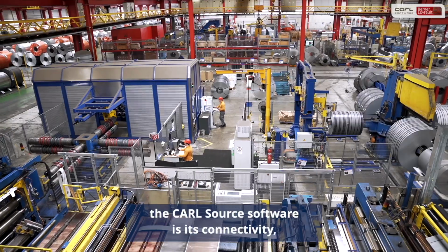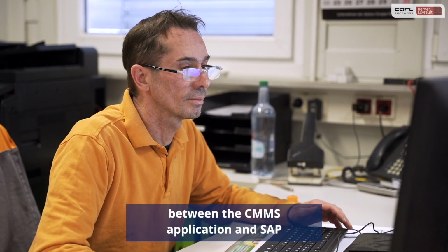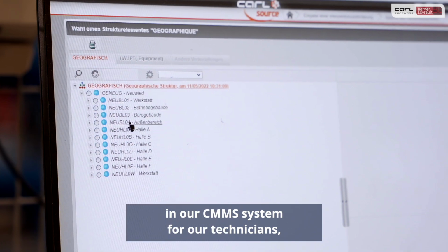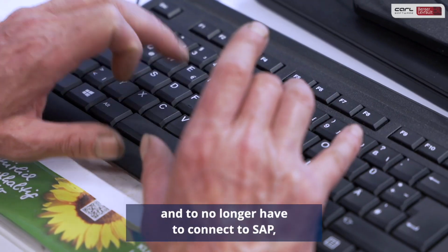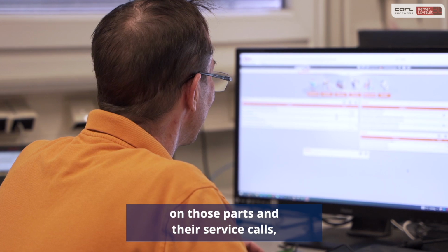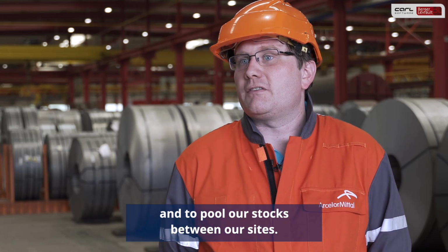One of the strengths of the CarSource software is its connectivity, since we have implemented a connector between our computerized maintenance management system and SAP to have all our maintenance stock in our computerized maintenance management system for our technicians, allowing them to have all the parts in one tool without needing to connect to SAP, to be able to record the technical information of these parts and their interventions, share information between our sites to conduct benchmarks, and to pool our stock across our sites.